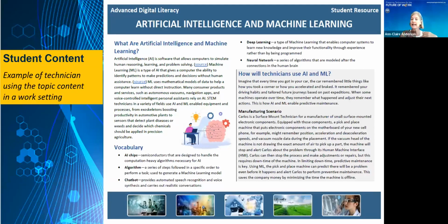Each card contains definitions, the basic vocabulary, an example of a technician using that skill area in a field, broad descriptions of the skill sets, a link to community colleges where you can be taught this program in depth if that's really the direction you want to go, and also some forecasting of where in the future this topic may take us.